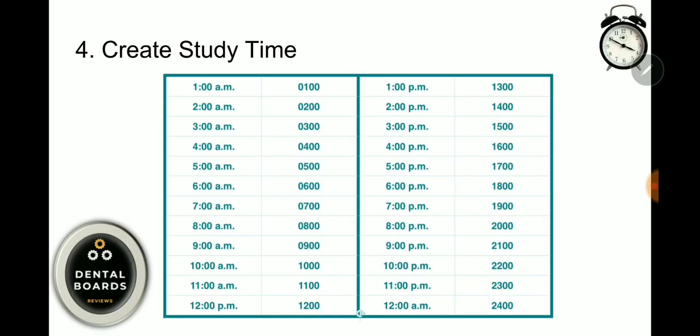Number four is to create a study time, okay? Some people will say, no, I don't have time, I work too much, or I have kids, I have to cook for them. Okay, if you have children, you may have a husband or a spouse, okay? Make sure that your husband or your wife supports your goal, okay? The goal is to pass. So you have to make sure that you understand. And if you have a partner, make sure that they understand your study plan.